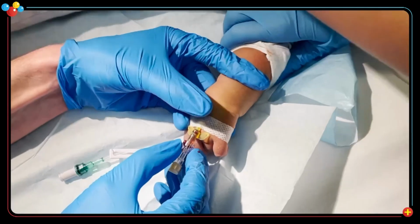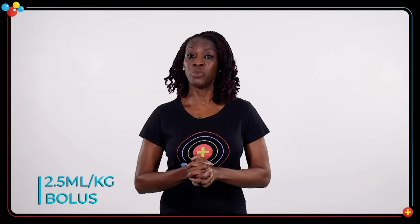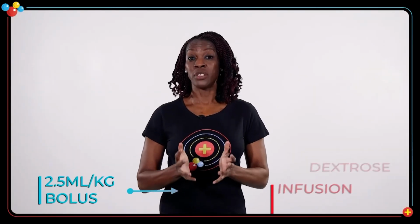So this baby will likely need intravenous glucose administration, perhaps with a bolus of 2.5 mL per kilo, and then start a 10% dextrose infusion going up while the baby is being warmed. And then you assess the baby, get the rest of the history, and decide if this is a baby that needs to have antibiotics, etc.